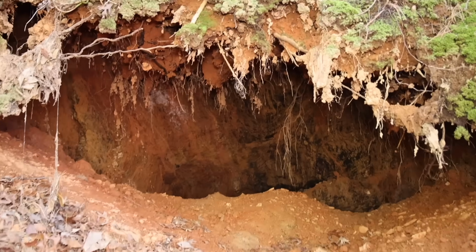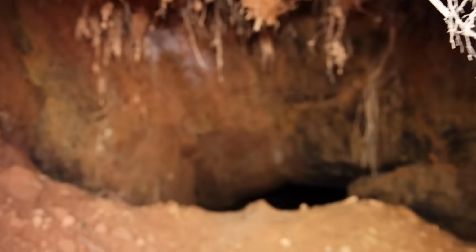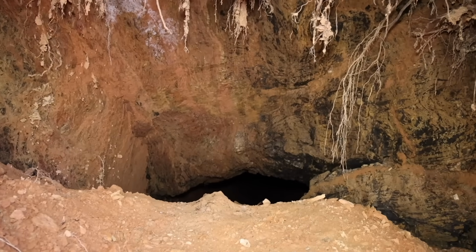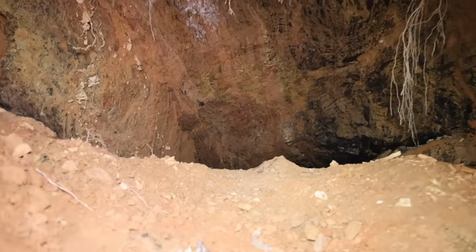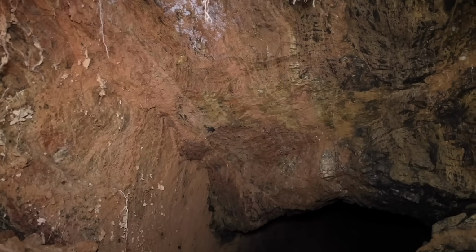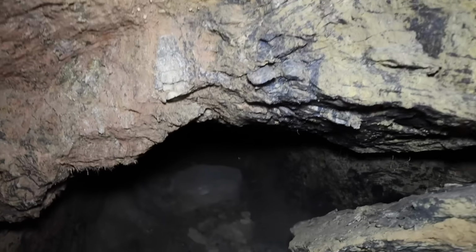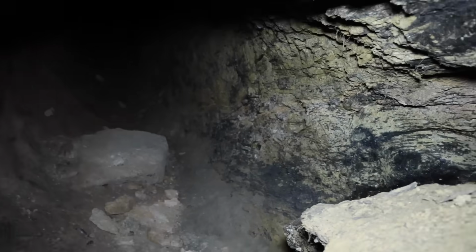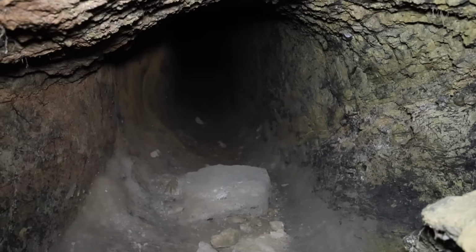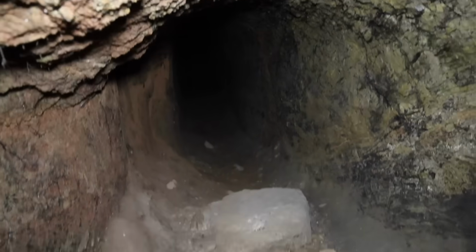Okay, here's the last tunnel. Creepy. This is already looking good for bats because I don't see many bugs.